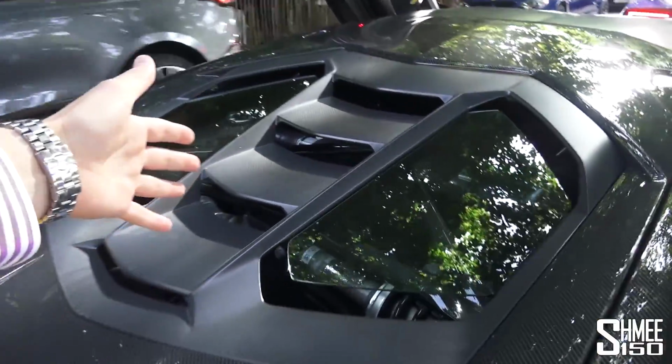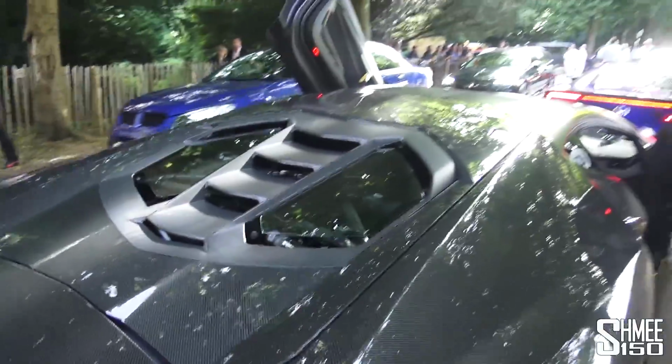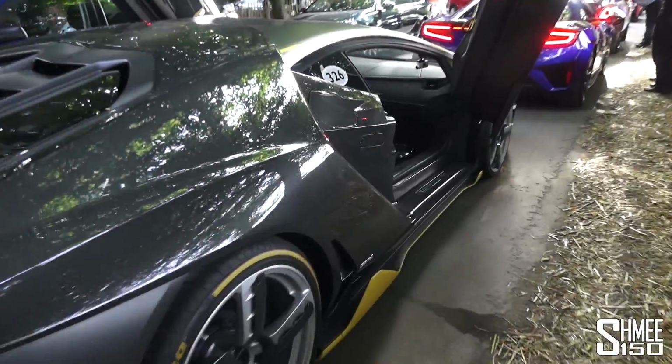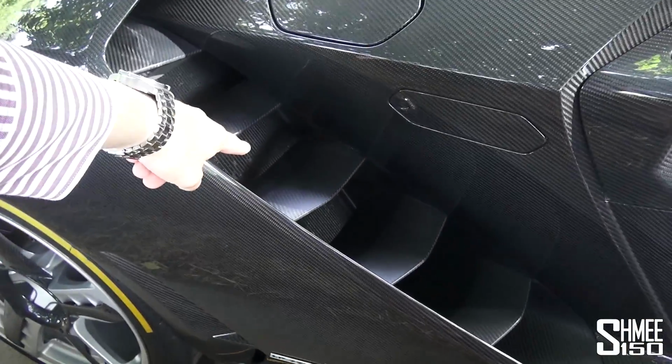And just look back here, look at all of this, look at the engine, look at the different satin carbon, glossy carbon, as all you can hear is burnouts and craziness up in front of us. Oh my goodness, literally guys, Centenario, everything. How open this is for the cooling into the fans to cool that naturally aspirated V12.